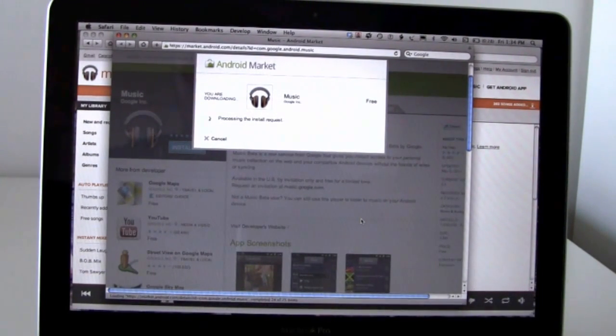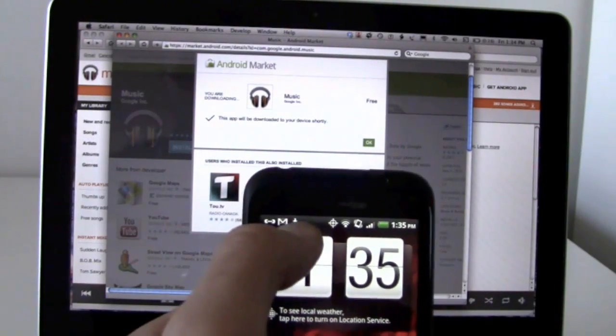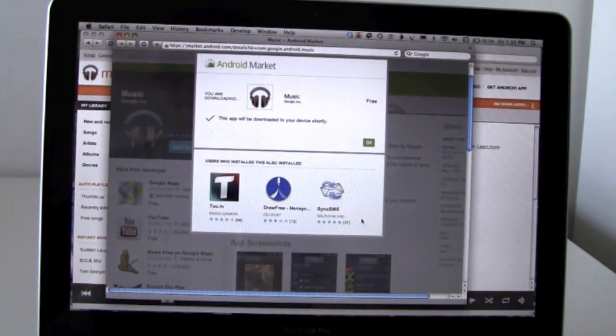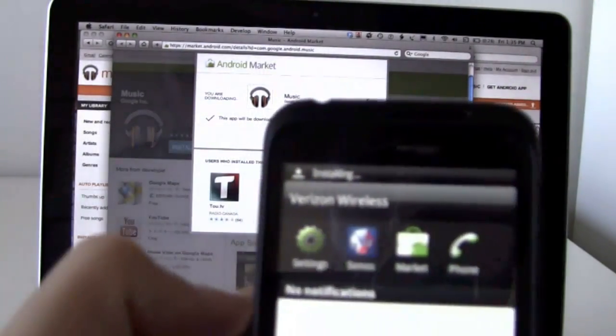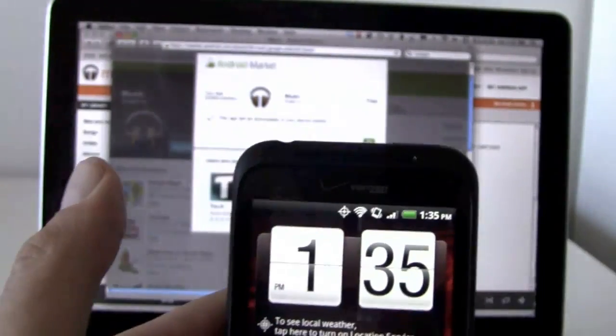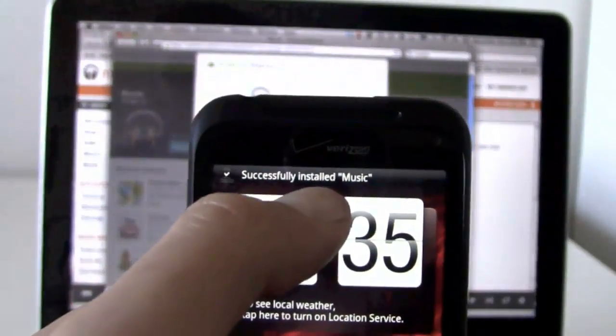And it's processing the install request. And look at that. There it is. I got the notification instantly. Or near instantly, pretty much instantly. Very, very cool. And you can see now, oh, it's done. We're installed. And so if I go now to successfully installed music, there you see it at the top.